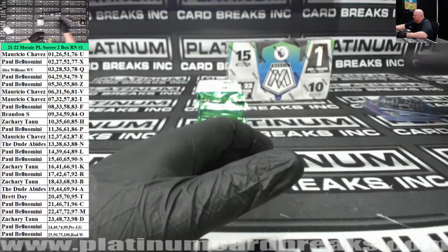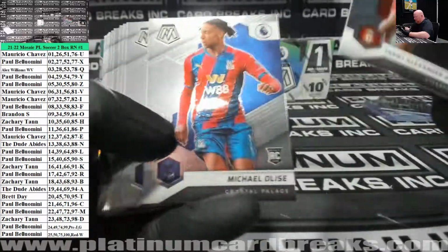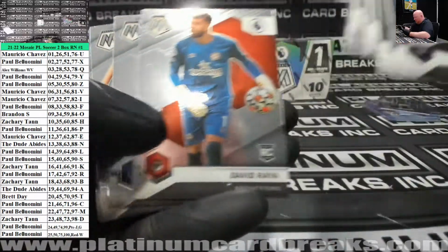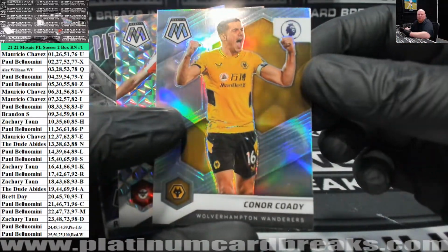What's up, Jimmy G? I know there's some soccer cards sell for big bucks. I don't know. I'm not up to speed with all the soccer stuff, but I know people love this stuff.